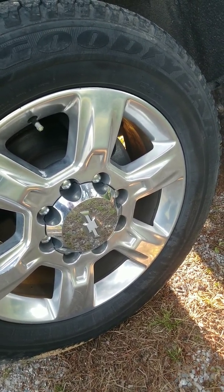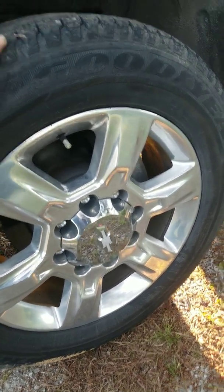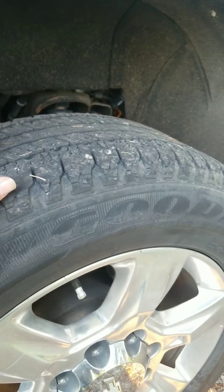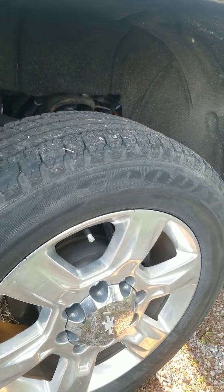I bought the truck with 18,000 miles on it, and now it has 86,700 miles on it, and I feel like they're the original tires, and really they've worn down great. They have worn down square all the way across, no feathering that I've noticed.